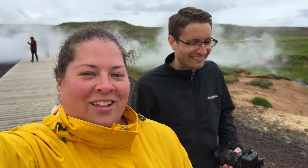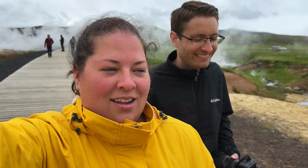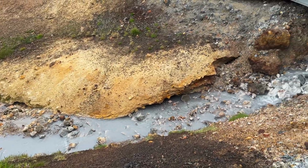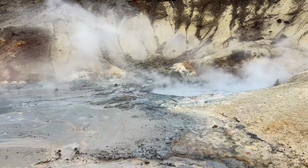It's nice when the air clears. There's a little bit of a breeze here to carry the smell away. Pretty cool landscape though. It's like we're on a completely different planet here. This is really cool. We found a hot spring and we're so close to it you can actually see the bubbles in the water.